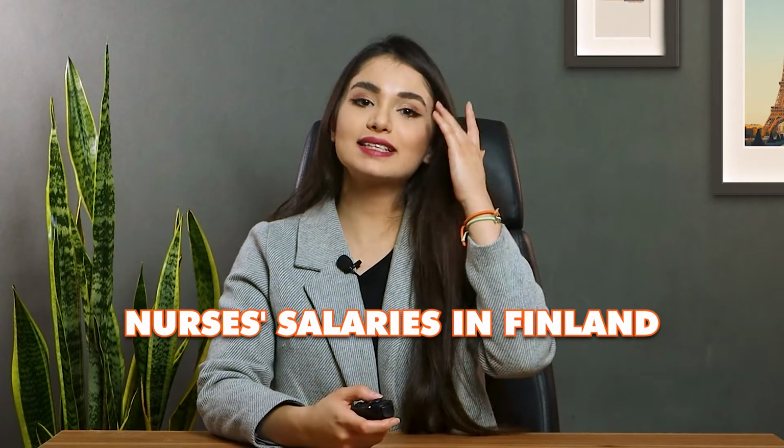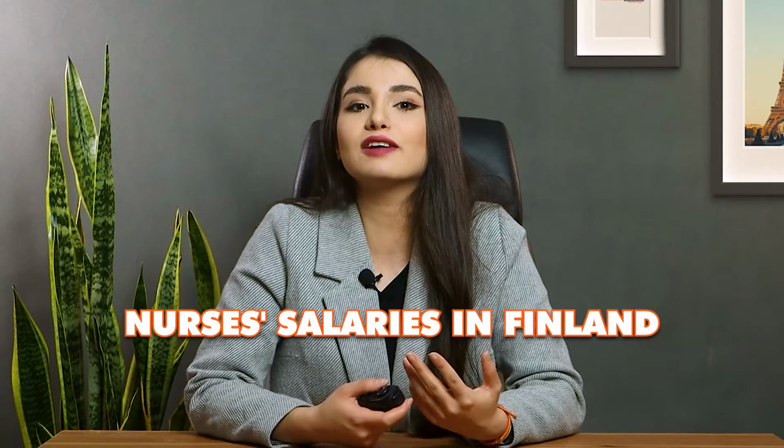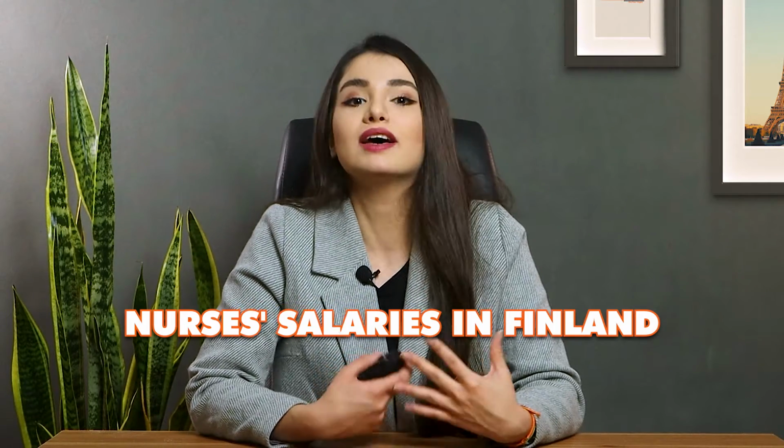Number 4, nurses' salaries in Finland. Indeed, one of the most crucial factors to think about is the salary. Nurses' salaries in Finland depend on factors like education, experience, language skills, workplace, and role. Different sources offer varying figures, but on average, nurses earn about 4,500 euros per month, with salaries ranging from 2,900 to 8,800 euros monthly.